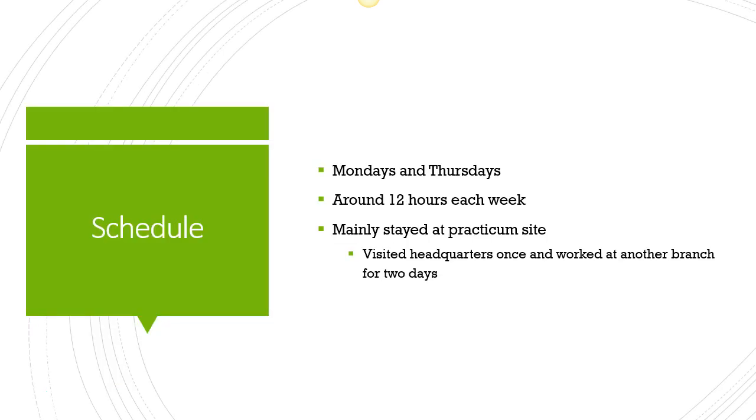So my schedule was on Mondays and Thursdays. I worked around 12 hours each week, unless one of the days we were closed. I mainly stayed at this Practicum site in Pelahatchie. I did visit headquarters once to see the behind the scenes, and I did work at another branch for 2 days due to my supervisor being gone on vacation.